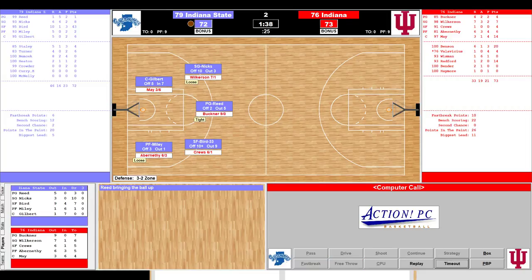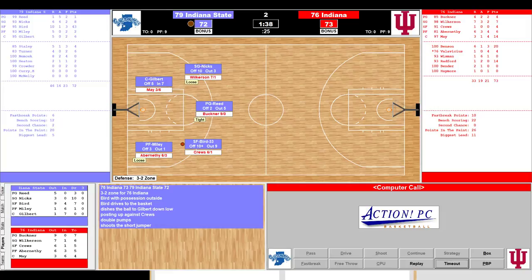Reed again looking for Bird, who has 43 points. Cruises on Bird. Bird with possession. He drives to the basket. Dishes to Gilbert down low. Gilbert shoots a short jumper.